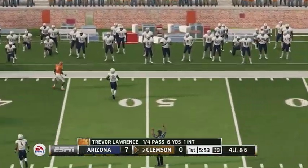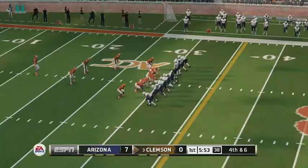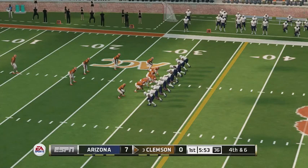And he throws it away. So that'll make it 4th down. Great hold by the defense. They were expecting the pass play, and they defended it very well. And watch out. They're going to bring the heat right here.